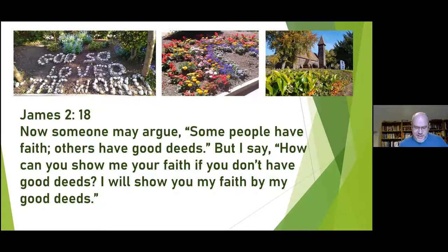I was chatting to one of our gardening team, Ron, in the week, and asked about why and how he did what he did. This is the verse that he came back to, James 2:18, and something of this was picked up in that prayer from Bishop Libby at the beginning. Says this: now someone may argue, some people have faith, others have good deeds. But I say, how can you show me your faith if you don't have good deeds? I will show you my faith by my good deeds.